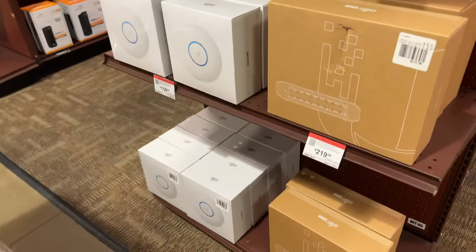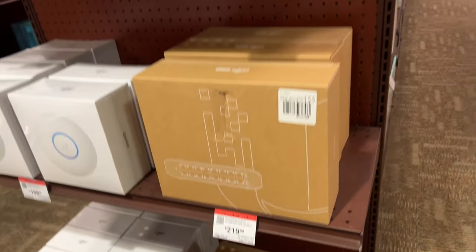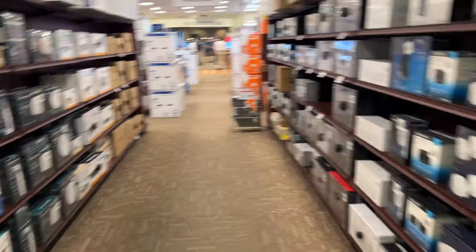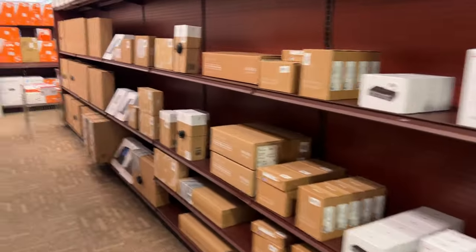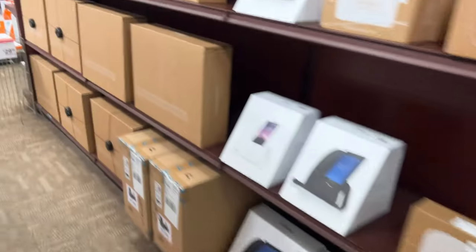So we have some access points. A couple of switches. What's this? The 16 PoE light. Nice. I want to see some Big Daddy switches. Any luck? Ooh, here we go. There's some more little tiny switches here. Prize. Okay, here we go.